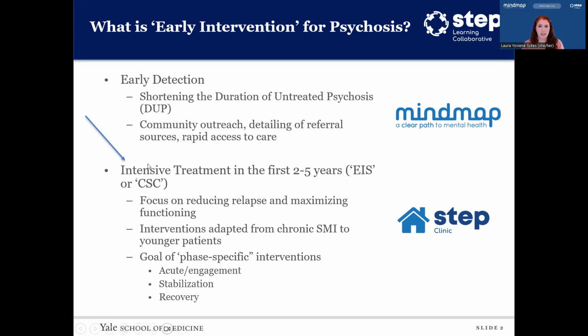This will be the intensive treatment that occurs within the first 2 to 5 years right after onset of psychosis. This is dubbed CSC, Coordinated Specialty Care, and it really focuses on reducing relapse, maximizing functioning and recovery. Initial interventions, and ones that are still used for early psychosis treatment, have been adapted from the more chronic serious mental illness population down to younger patients. And there's really a goal of phase-specific interventions, which we'll talk a little bit more about throughout the talk.